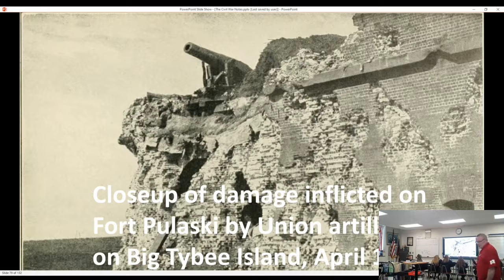And that's what happens when you fire modern artillery at a brick fort. It begins to fall apart. Same thing happened to Fort Sumter in Charleston Harbor. In fact, Fort Sumter, if you look at it today, it's basically a pile of brick.